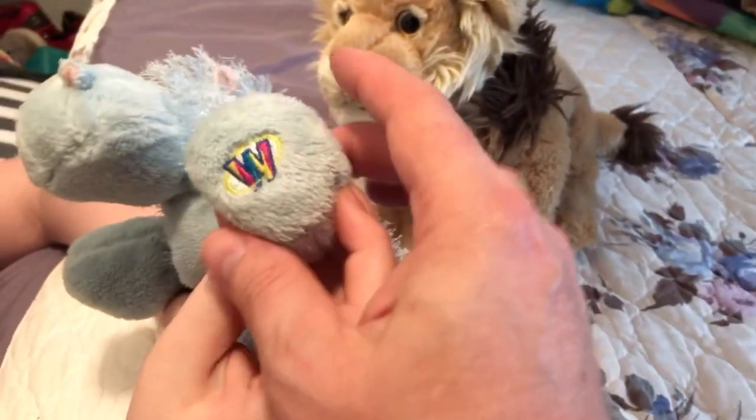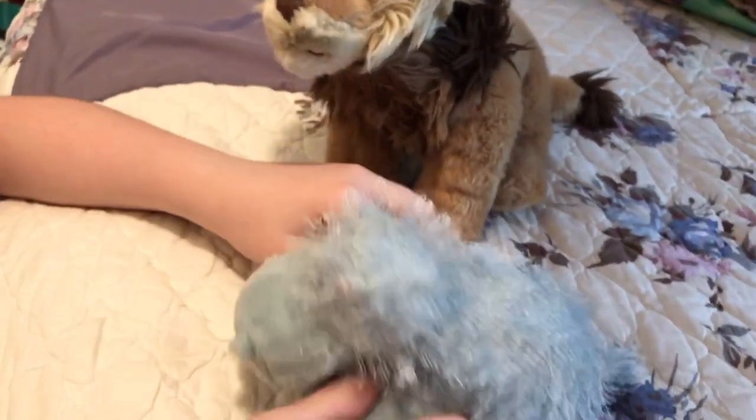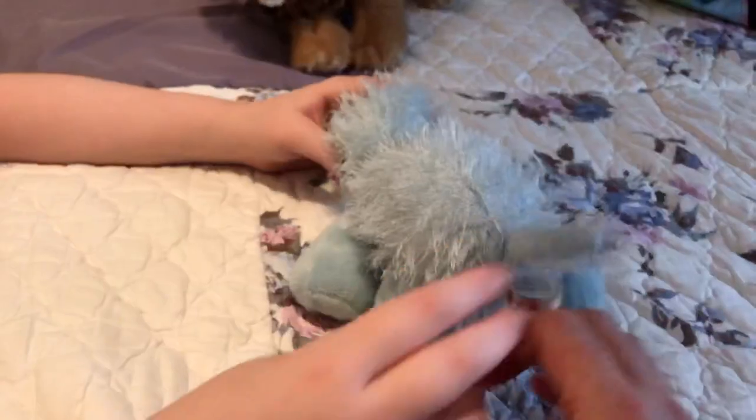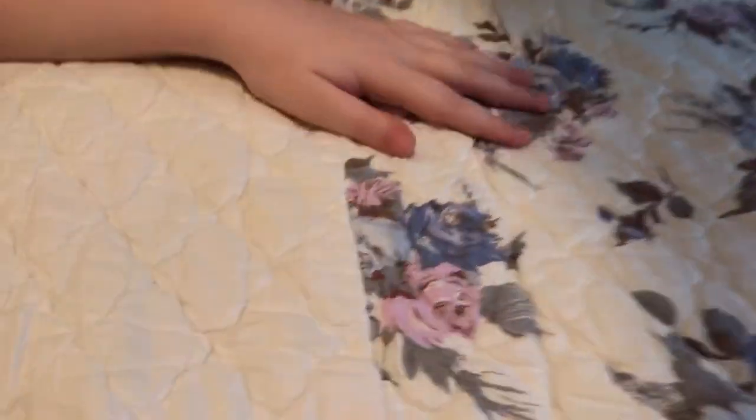And here's another one we got that's a regular Webkinz. This is the blue hippo. Looks very cute. He has a cute little tail. Blue hippo.